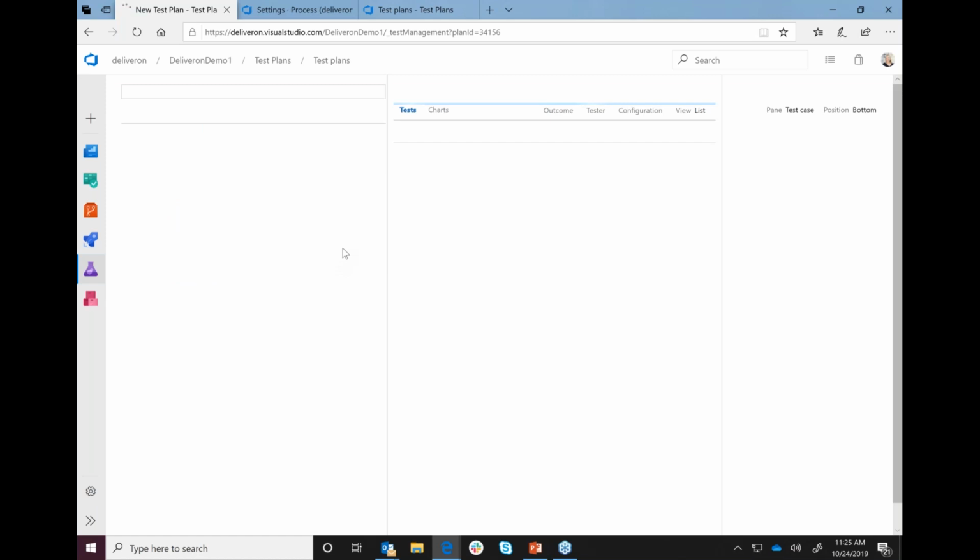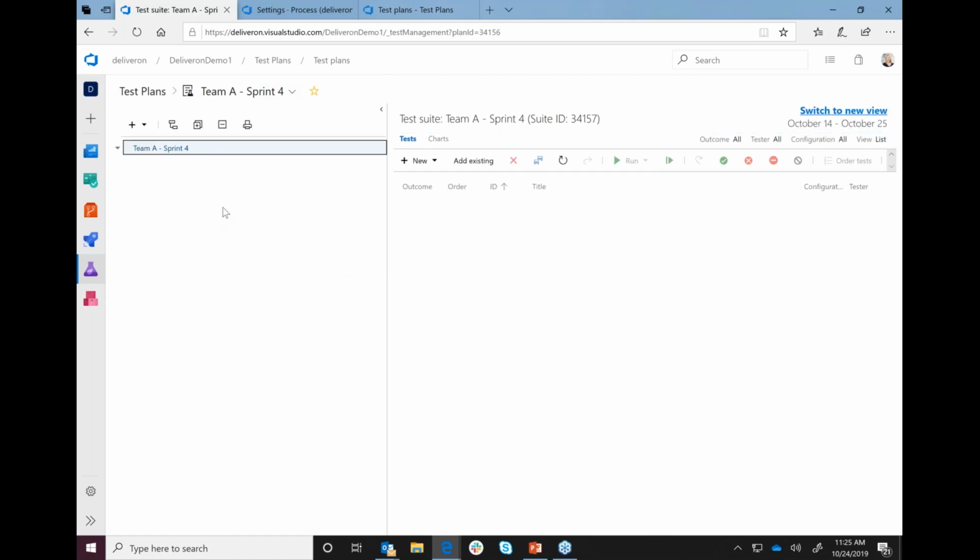Now this is going to create a brand new test plan that has no test suites in it quite yet. One of the really cool things about Azure DevOps test plans is that there are 3 different types of test suites that can be used.